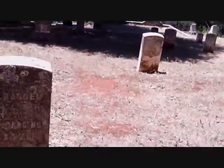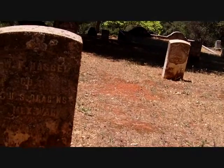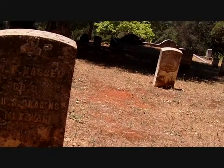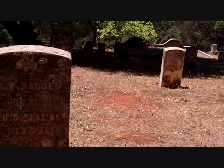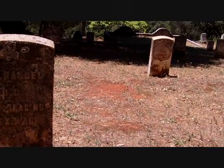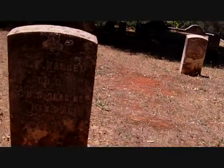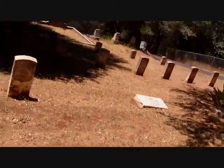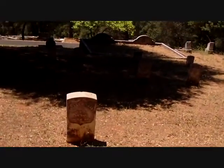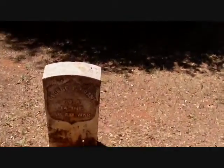Sanguinetti. Okay, this guy here, this was the Mexican War. He was part of the, I can't read the number, something U.S. Dragoons. His last name was Hassel. Here's another Spanish-American War. George F. Grant, Company A, 14th Infantry.